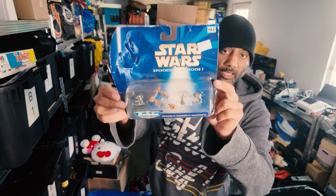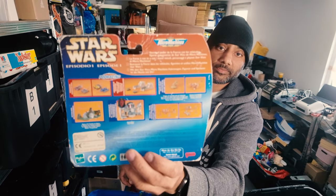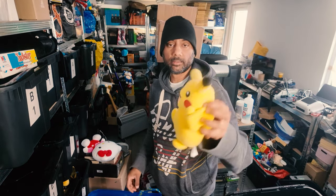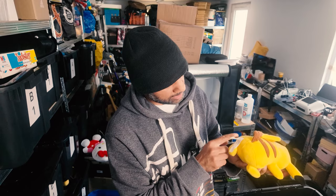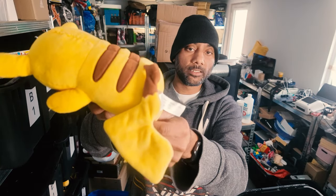Micro Machines from Star Wars, still sealed. So yeah, there's the figures. Pikachu. This is from Pikachu WCT. So yeah, it's got the Pokemon label on there.